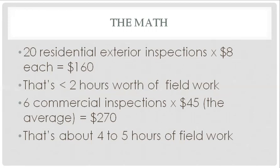All right, so let's look at commercial inspections. If we do 6 commercial inspections that pay $45 each, and that's the average, because some pay more, some pay less, that's $270, okay? And that's about 4 to 5 hours of field work. For me, it's usually less. But depending on how far a property is, there's a lot involved. So you have to make sure that the money being paid out to you is worth your time and effort going out to complete these inspections.